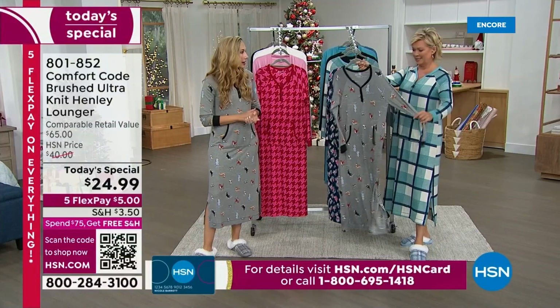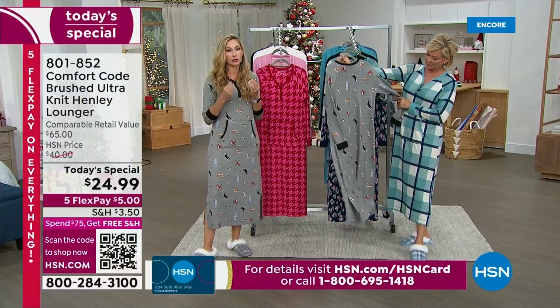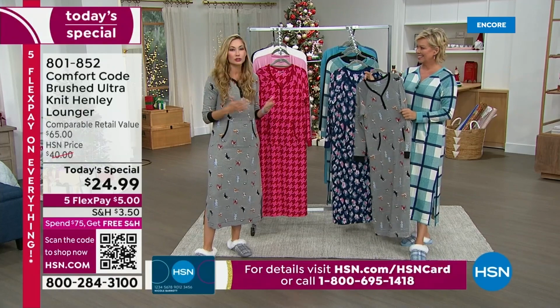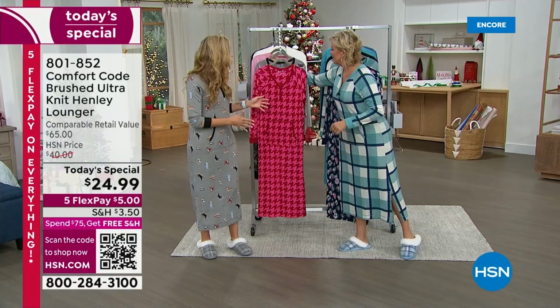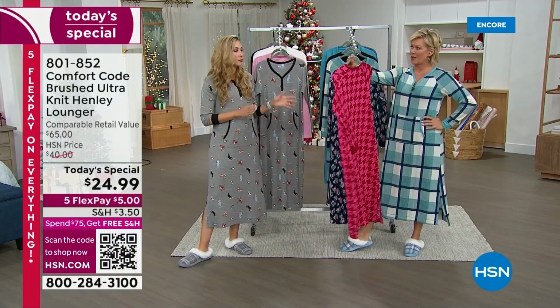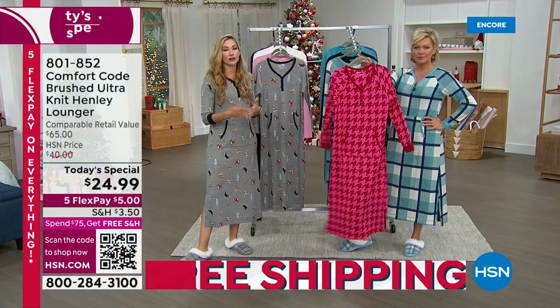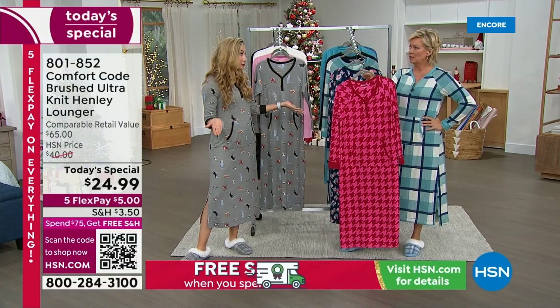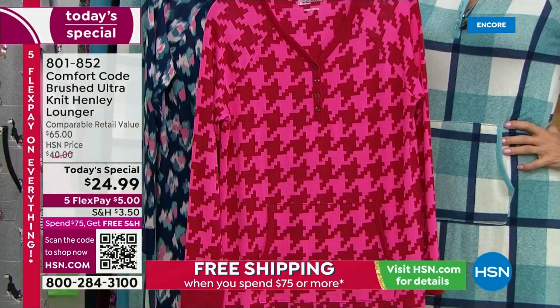And you know, we're really known for that with Comfort Code. We always come out with the cutest, what I like to call very boutique or collectible prints. So once you see them, they don't come back. These really cute friends won't be back the next time. This houndstooth won't be back the same way. We might do variations of it, but you're never gonna get the same one twice. So if you love it, grab it now. I love this one, especially in first presentation, because it's not guaranteed to be here later.